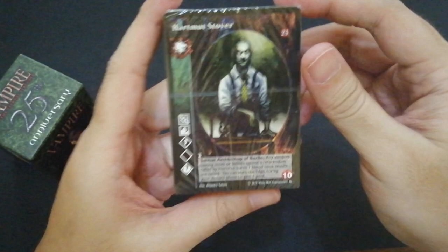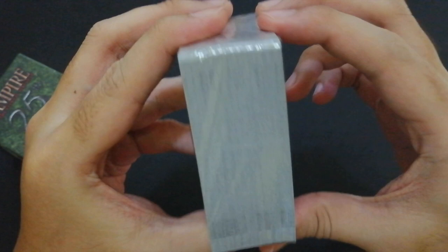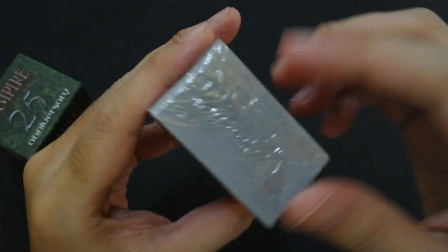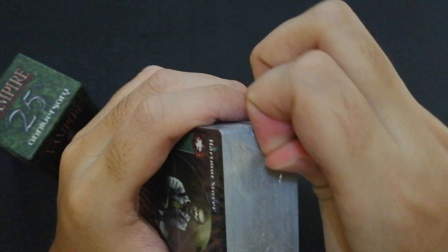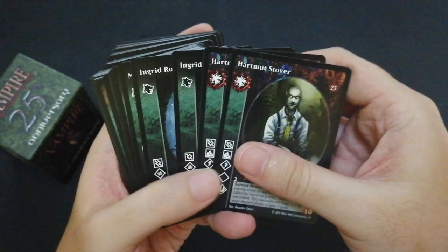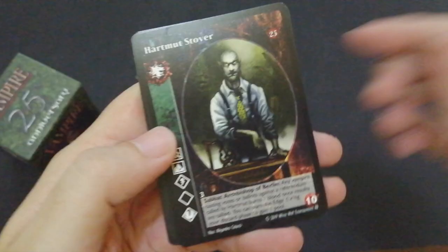Okay, so this is the pack. As you can see, it's plenty of cards. Okay, the obligatory smell. So these are the crypt cards first. This is just an unboxing video, so I will not discuss the rules. I will just show you the contents of this box.